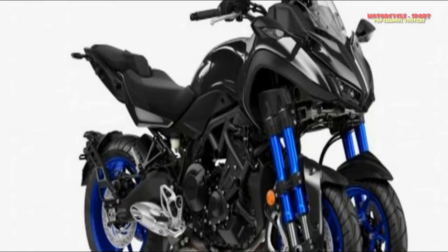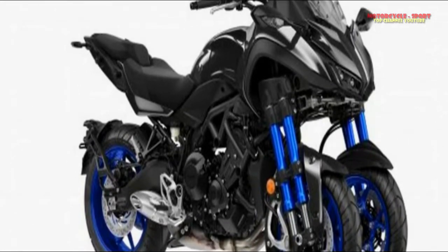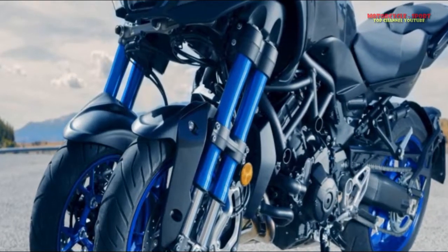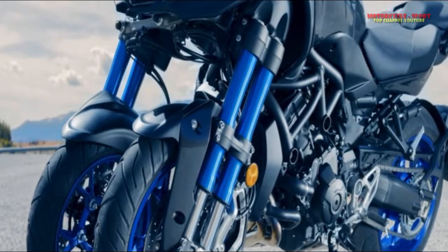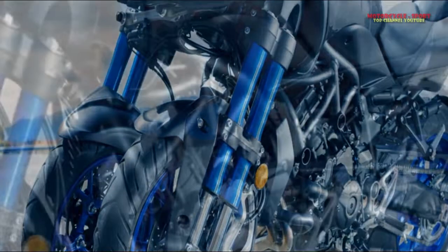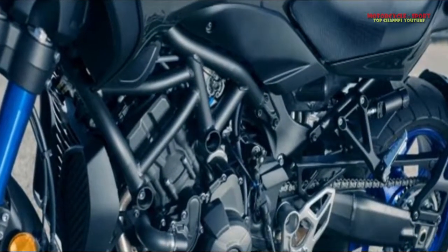Up front, there are two 15-inch wheels wrapped in 120/70R15 sized rubber about 16 inches apart, each with dual inverted fork tubes and their own 298mm rotor. Maximum lean angle is said to be 45 degrees.